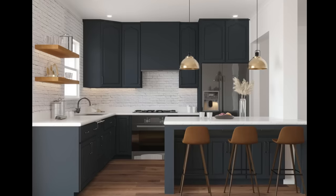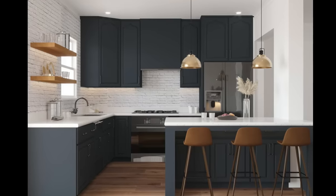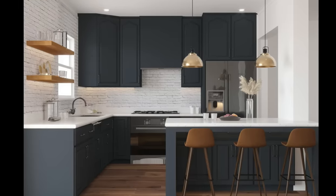I plan to paint all of the cabinets this beautiful, dark blue-gray color. We'll be adding white quartz countertops and this awesome budget-friendly brick backsplash.